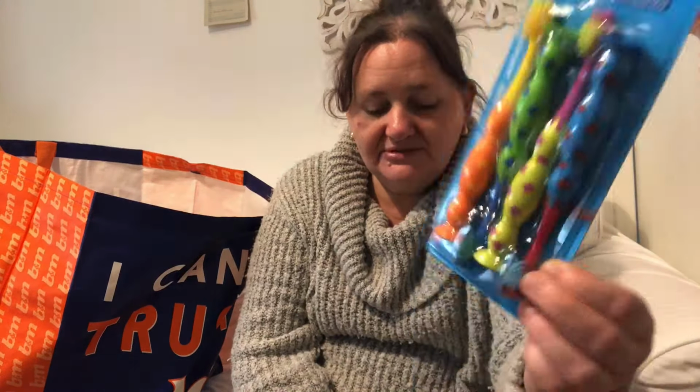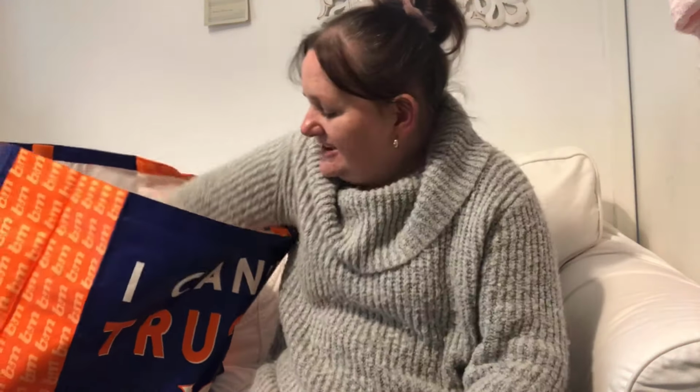And then just cheapy. I think these were £1 at B&M. Yeah, it weren't Primark, it was B&M. But these are only £1, just cheapy little toothbrushes to take with. And the last couple of things is just Sudocrem, because you never know when you're going to get thunder thigh chafing, chub rub, or bites or whatever.